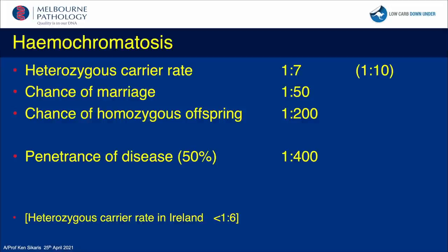But the disease seems to have a penetrance. Only half the people are affected by liver disease and so on. So it's only 1 in 400 Australians affected by this disease. That's hundreds of thousands.